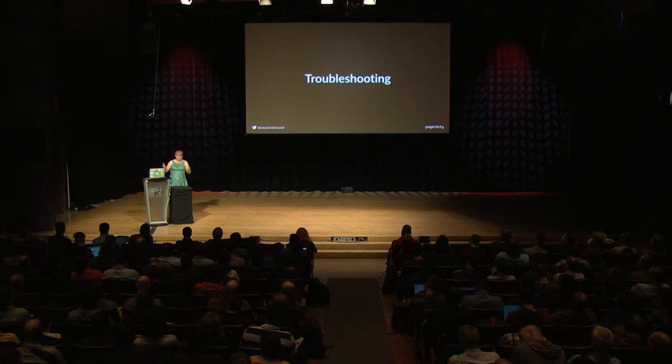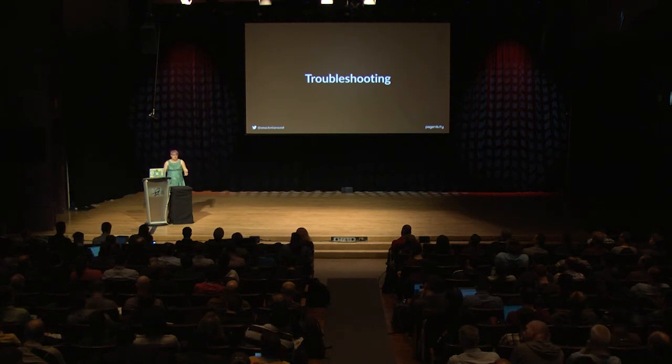One constant, whether you're using Docker or not, is troubleshooting. Applications will always run into issues, regardless of whether they're running in a container. Containers just give you another thing to worry about if it's causing the problem.